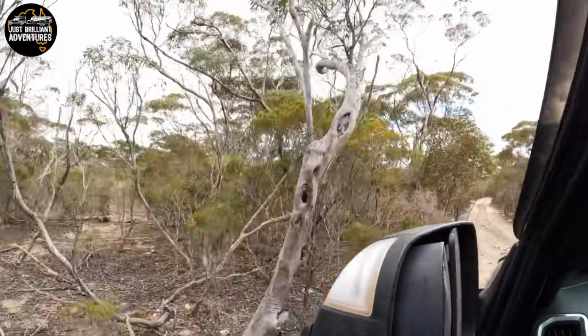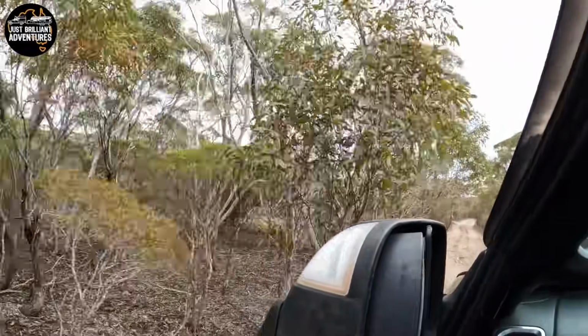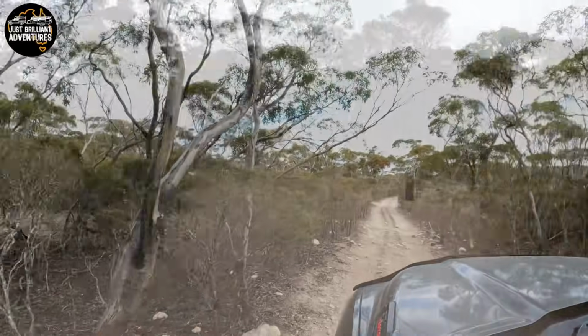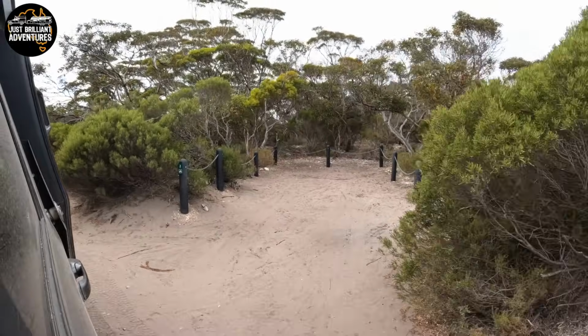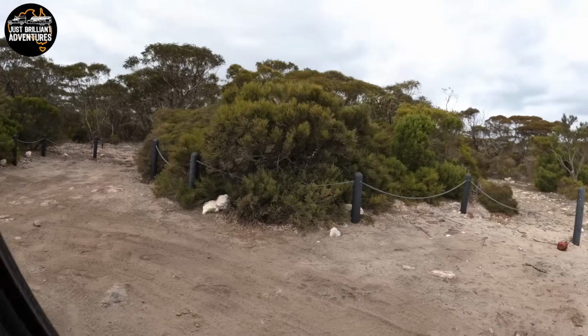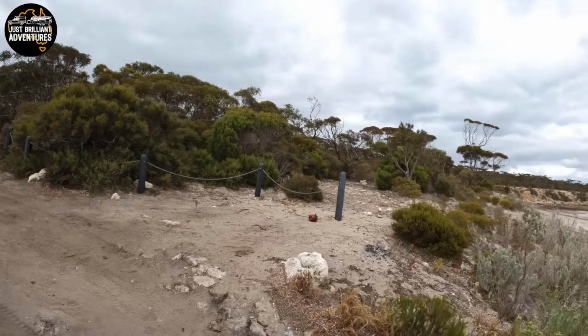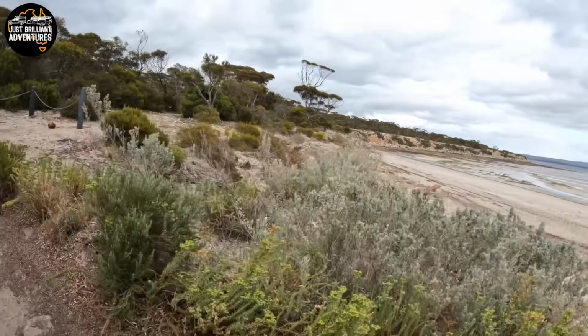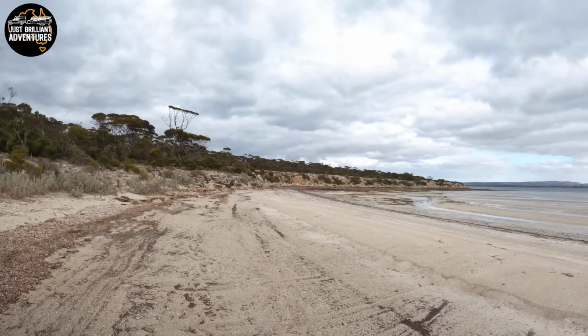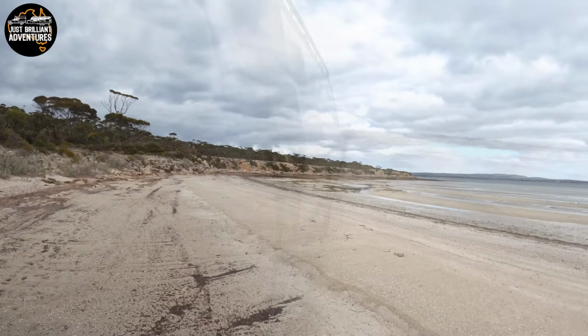So we're coming to the end of the track. We've only got 190 meters to go. There's campsite 2, and maybe that's campsite 1. Someone's left an old pot there. And this must be Woodcutters Beach. So we've come all the way along through the bush there and now we're on the beach.